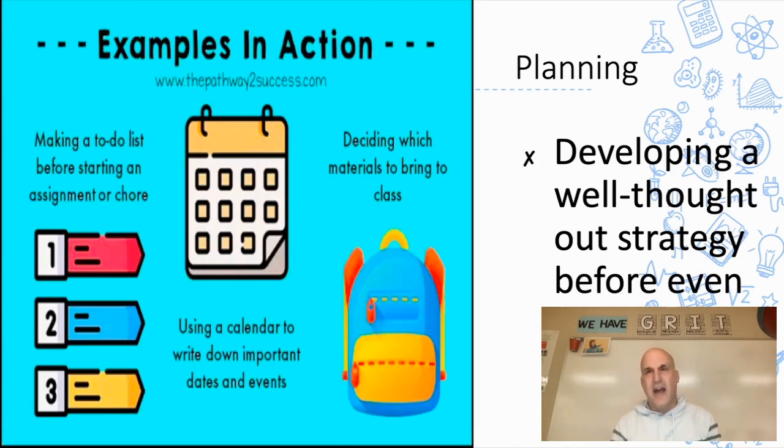Think about the building of a house. We just don't start building a house. We plan that out. What materials are we going to need? Where do they go? How will we accomplish that? All that stuff is planned out, because if you don't plan it out, then it's going to be a disaster, just like student work is going to be a disaster.